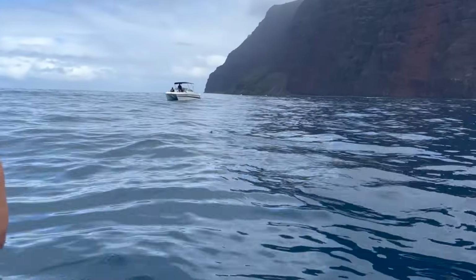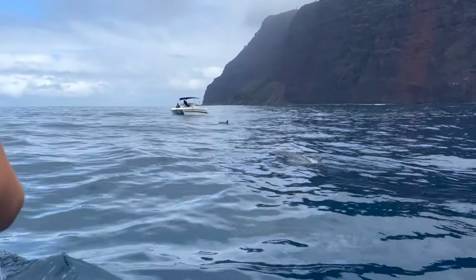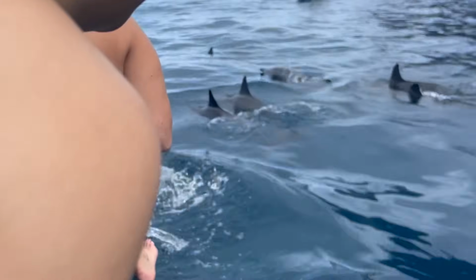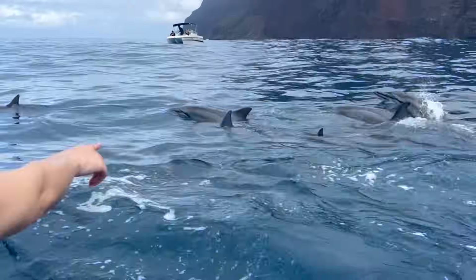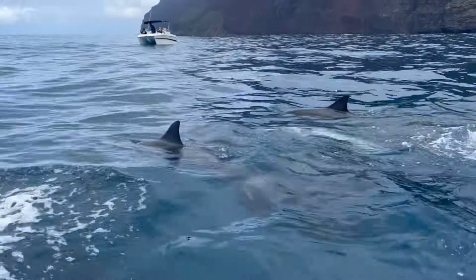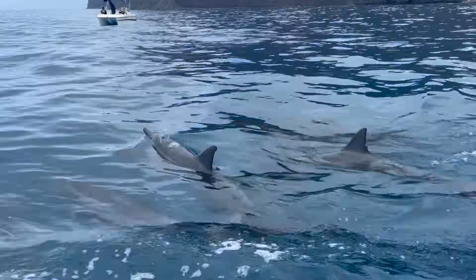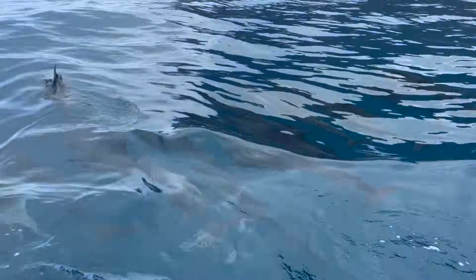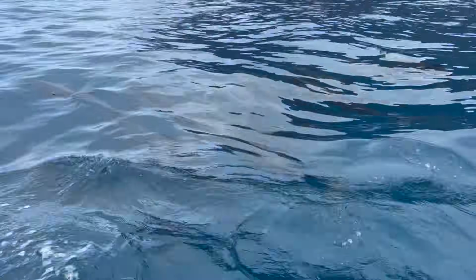These are our most common type of dolphin. We tend to see them every morning, like I said. The smallest type of dolphin we have is one of the smallest in the world. Only 5 to 6 feet. Oh my goodness. Oh, hello! Oh my goodness. Oh, wow. Oh, that's super cool. Oh my gosh.